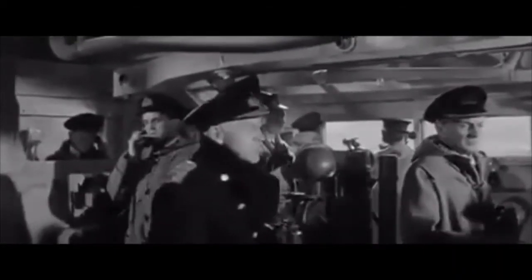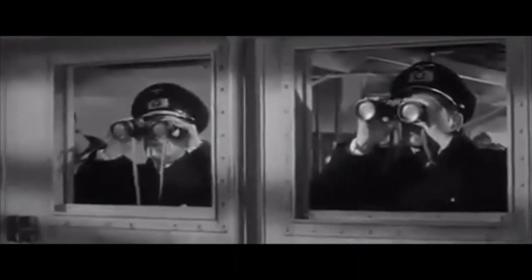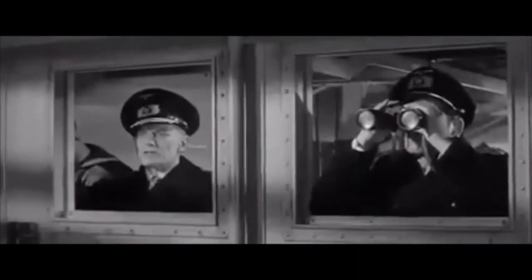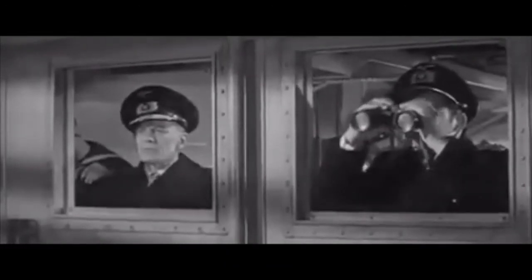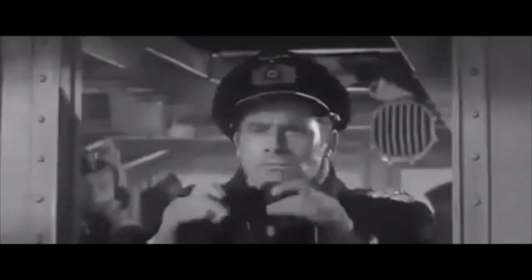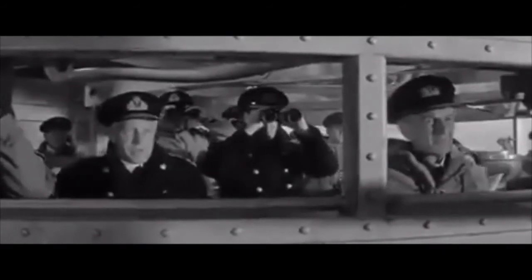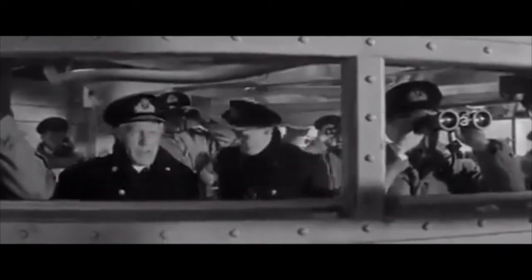Smoke bearing green 4-0, sir. Bismarck and cruiser, bearing green 4-0, about 12 miles. Closing fast. Those are not cruisers, they are battleships. Captain, open fire on the leading ship. Target leading ship, stand by to open fire. Open fire when you have the range. Concentrate on Bismarck. Aye, sir. Let me know when you're ready to engage guns and then we'll turn. Aye, sir. Tell Prince of Wales to open fire when she's in range.